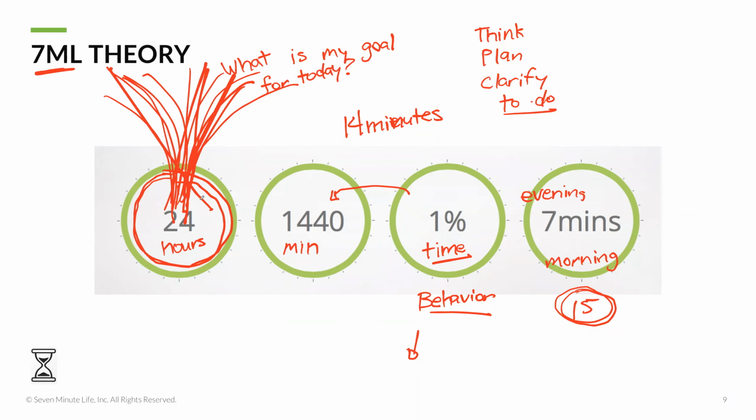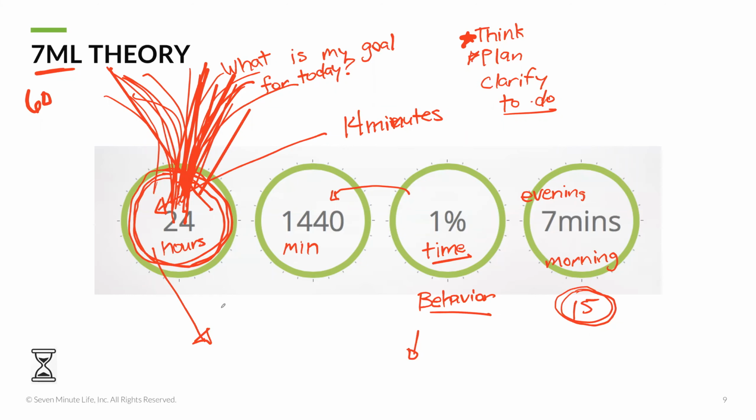Now, as you see this visually, it takes on a life of its own, but it gets worse. You don't just have 15 things on your to-do list. Those are things you want to do. What about the 100 emails that come in, or the text messages, or the personal phone calls? All of those things, we may end up having 60 or 70 things come into our life. And somehow we think we can expand this 24 hours, but we can't. And one of the key concepts of the 7-minute life, and why you want to think and plan and determine the most important things, and I hope you really, really get this, is that every single action that comes into our day automatically knocks something else out.